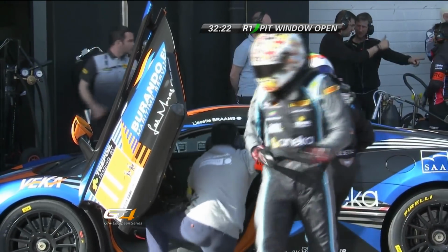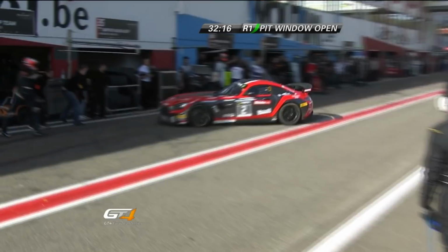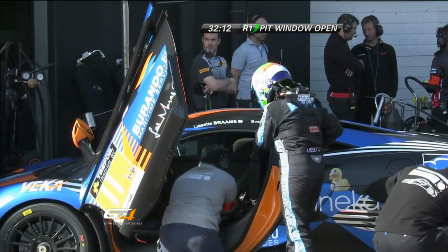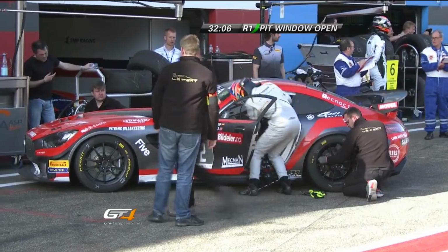It's the taller figure is Sven van Laar with the patriotically livered helmet. He's a Belgian, so he's got yellow, red and black on the top. And the shorter figure of Lisette Brands getting on board that number 11 McLaren. Waiting to hop on board. She's waiting for her seat insert to be put into the right position. Gloves off, the driver of number 2.